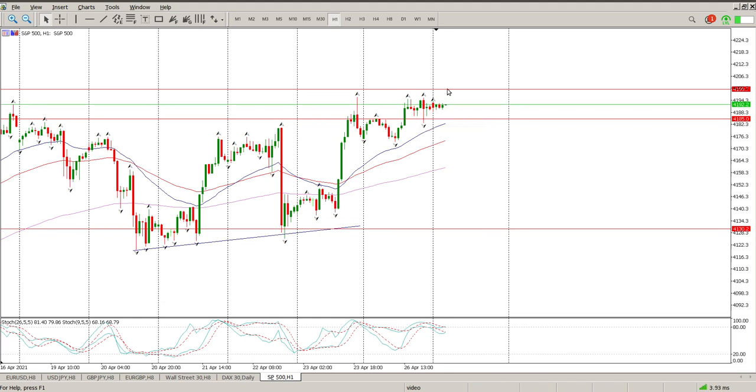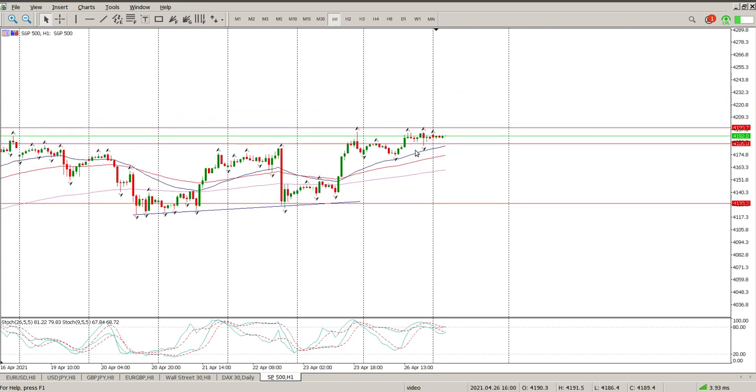My view at the moment is 4200. We haven't tagged it yet. I suspect we're going to tag that, but we could also just rally through. Now, typically what happens with FOMC is we basically do exactly what we're doing for 3 days, and we've done it for the first day. Today's the second day, and then tomorrow evening South African time, or GMT time, the Fed comes out and tells us what they've been talking about. Then the market carries on as normal. At this stage, we're in a holding pattern.